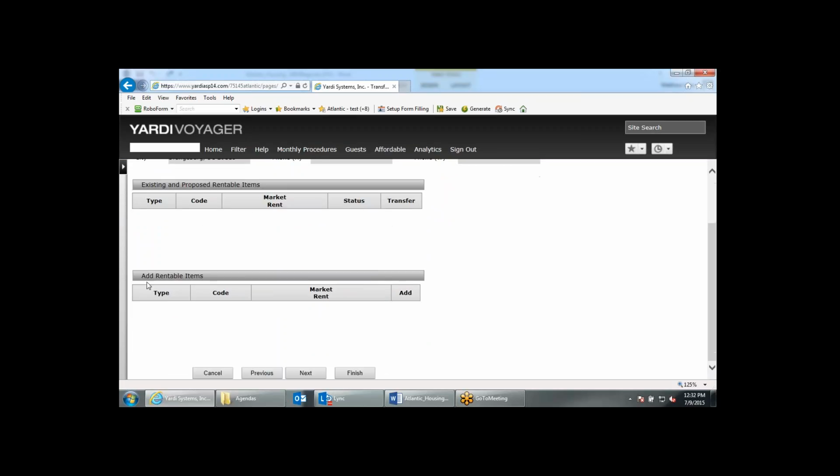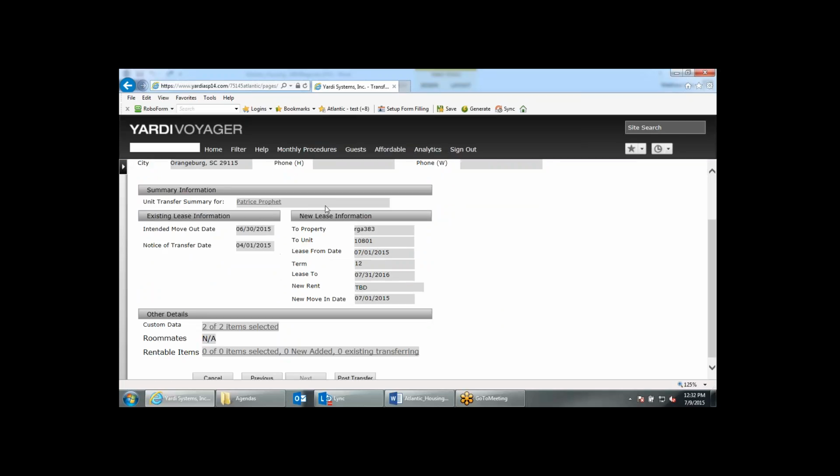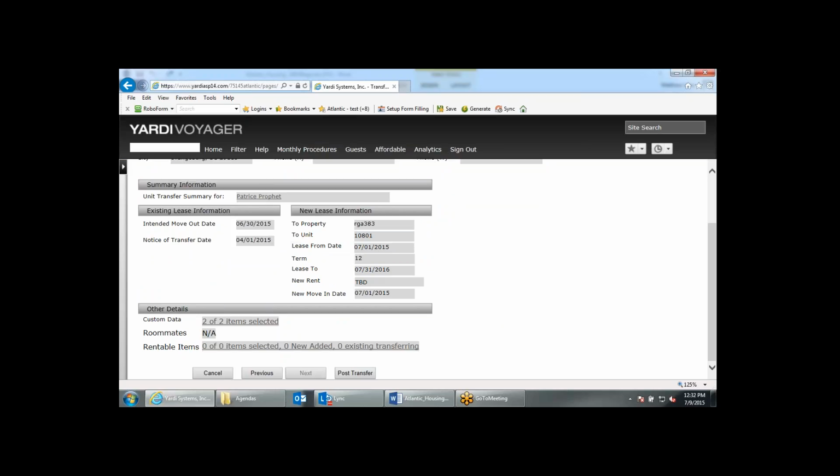And then we can input our new lease information, the property, which apartment we're going to, when the lease is starting, the lease term, and when it's ending. Our rent is to be decided, right, because our apartment size, bedroom sizes can change, my new move-in date, and if there's something that happened to that apartment, we need to change it. We absolutely can. And then once we're happy with that information, we can click next. Once we click next, we have the option of adding or removing any existing rentable items. There's none set up for this property, so I'm going to click the next button.